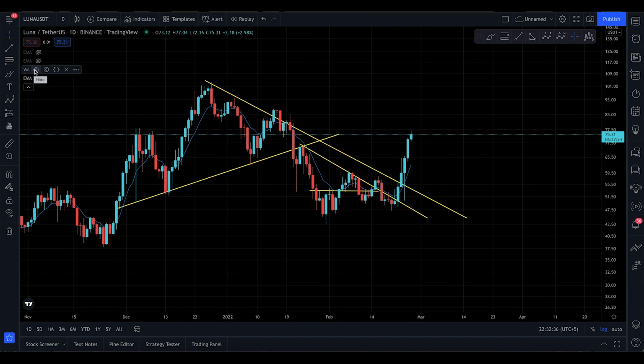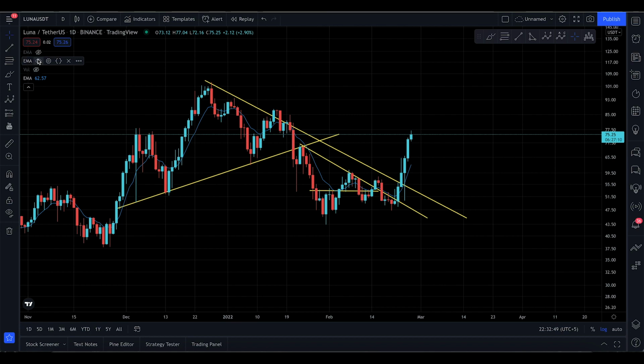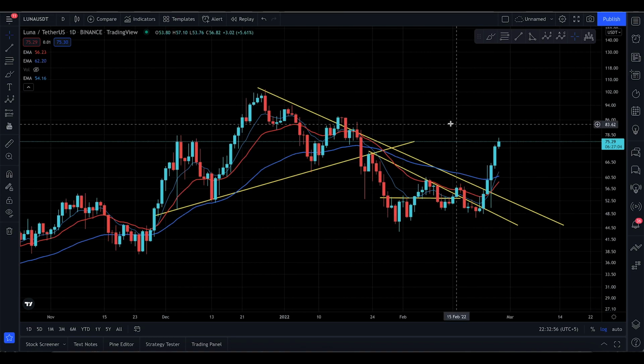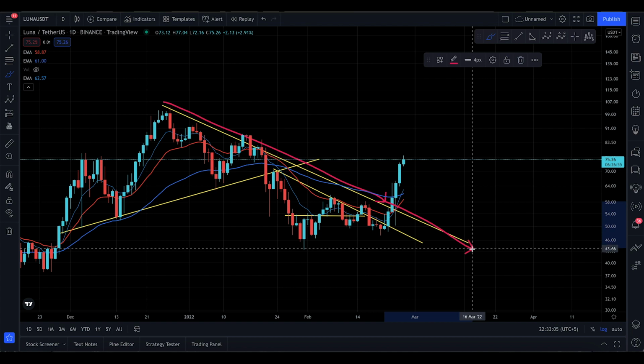I actually want to check the volume, if the volume was any good, because I guess the volume might have been good with this one. Yeah, the volume is really good, quite good, damn good. So the volume is there. Anything can happen in this space, guys. I'm not saying we could go up, but there is a break of a trend line, a really big break of this trend line right there.